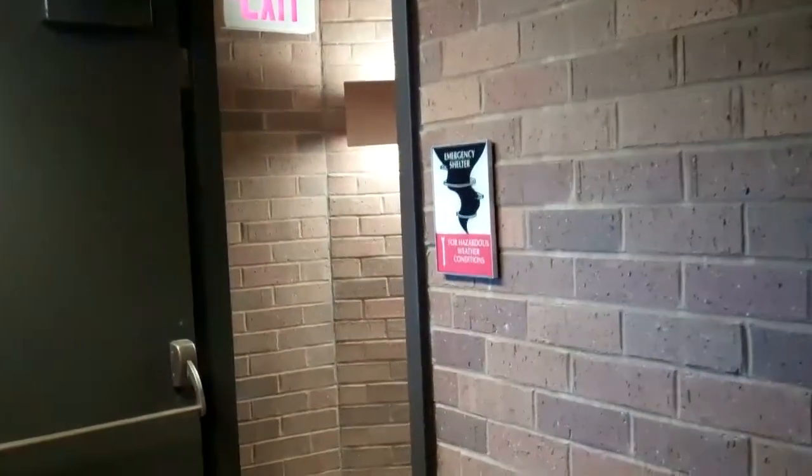Another possible directions or coatroom usher position would be at this door, which is just outside the entrance to level 2, making sure nobody goes outside during a weather emergency, but follows the signs and keeps going downstairs.